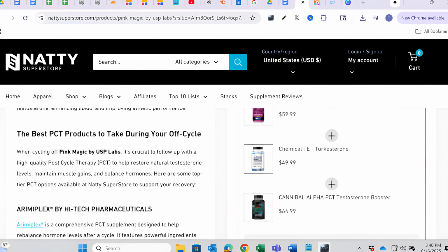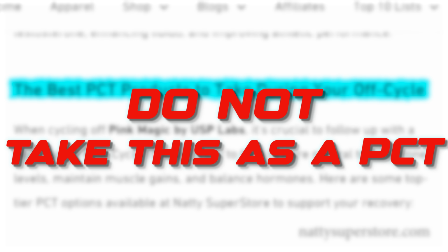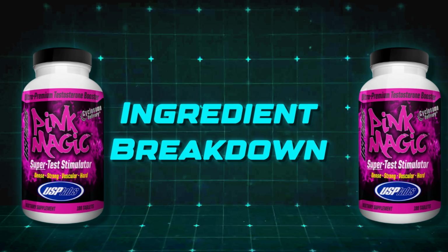And so, yeah, this isn't going to be the craziest cycle you've ever done, but it's certainly something to pay attention to. You don't want to get caught off guard by this one. Because some websites out there are marketing that it's the best PCT product, which is just categorically false. Do not take this as a PCT. I repeat, do not take this as a PCT or it's going to shut you down even further. So let's break down why that is. We can talk about the ingredients and talk about how they work.